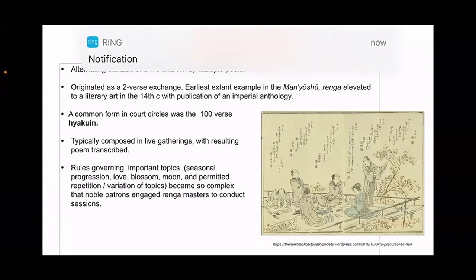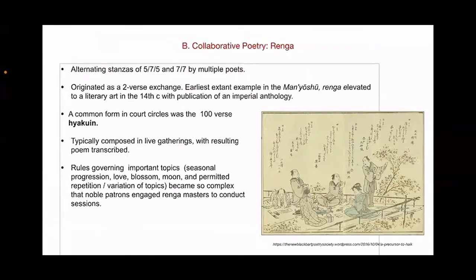The extant examples are in the Man'yōshū. Those are the earliest. As it developed as a literary art in the 14th century, there was an imperial anthology, and by this time, renga had become quite elaborate. There's a 100-verse sequence called a hyakuin. They were typically composed in live gatherings. There's an illustration of a gathering I'm showing you, and then the poem would be transcribed. The rules governing the important topics, which is the progression of seasons, love, the blossom and moon verses, and the permission of repetition and variation of topical themes, became so complex that the patrons who liked to have renga as court activities had to engage a professional renga master to really conduct the sessions.